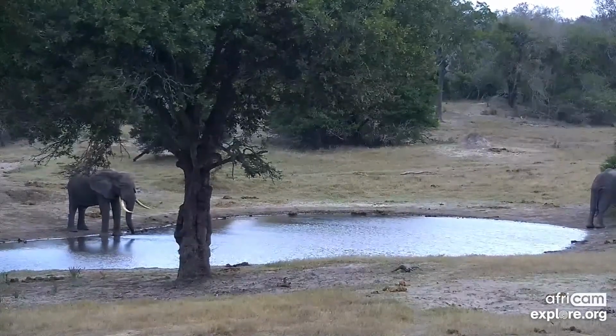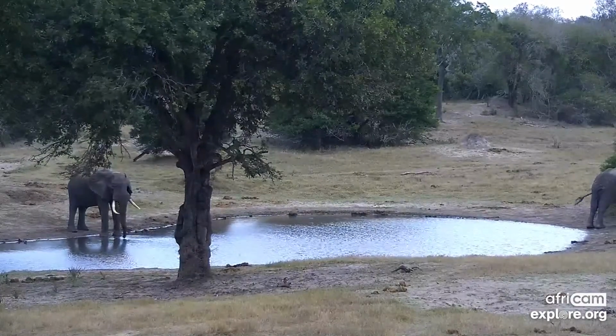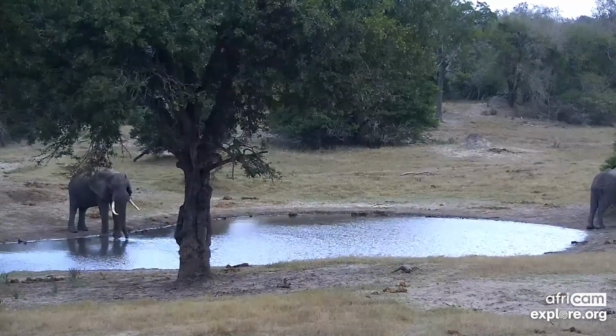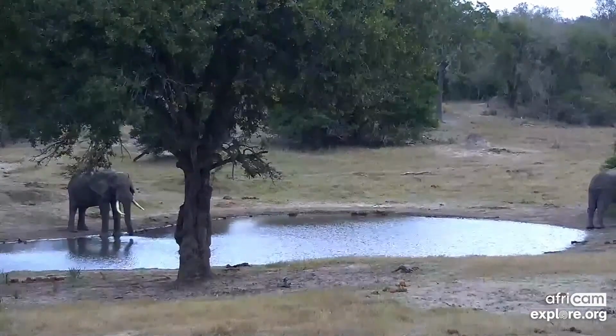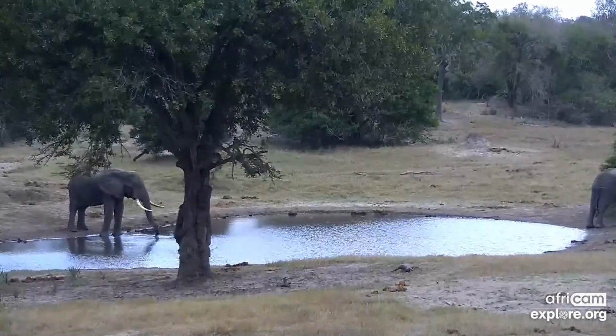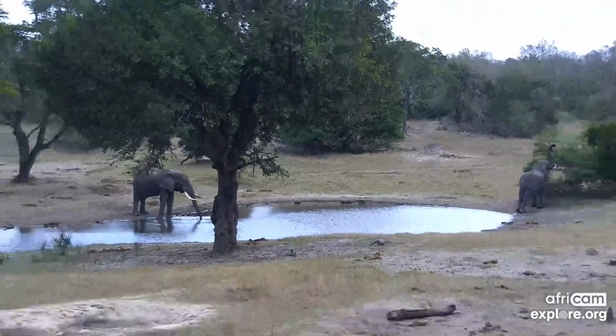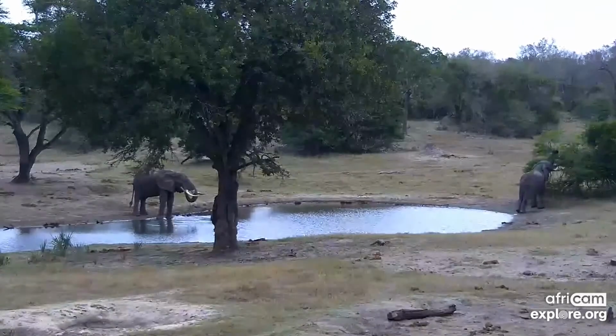This chap may still grow those tusks for a few more years, so you never know. But for the time being, just a nice set of tusks, but I certainly wouldn't classify him as a big tusker just yet.